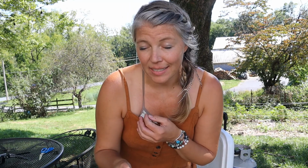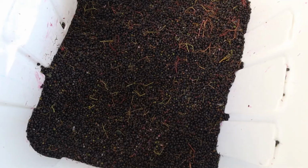And while we're on the topic of toxicity, I also have moms who say, I'm scared to plant them because I don't want my kids to eat the elderberries. Well, here's the thing, elderberries don't taste good at all. They are bitter. My kids have eaten a few here and there, and they stop eating them because they don't taste good. They're not sweet like a blueberry or a raspberry. They're tart and bitter, so most likely your kids aren't even going to want to eat them.